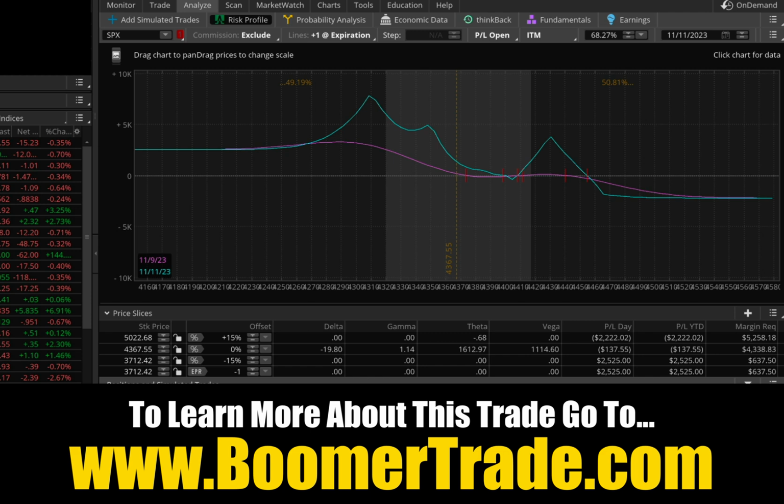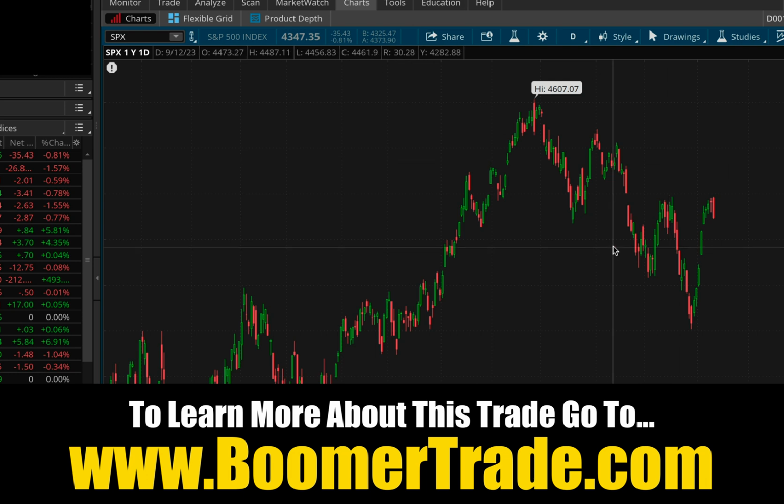And let's look at the chart of the SPX real quick. So here is the chart of the SPX, and you can see we finally got our down day, although the down day didn't really come in until the last hour or two. For most of the day, it was still just kind of hovering up there. It was like the amazing levitating SPX. But then at the end of the day, we took a nice downturn finally.